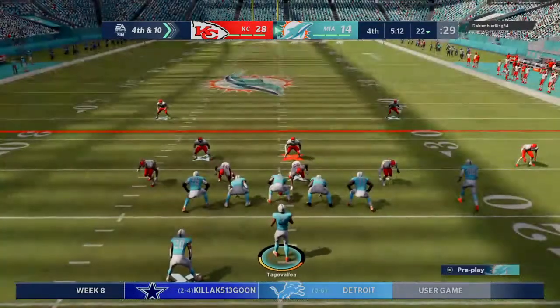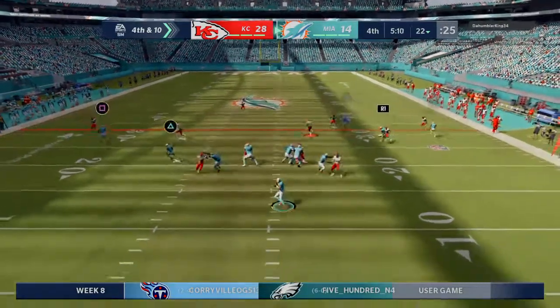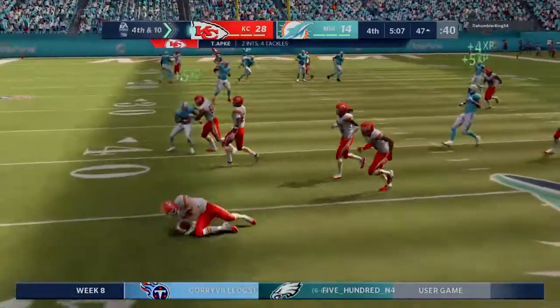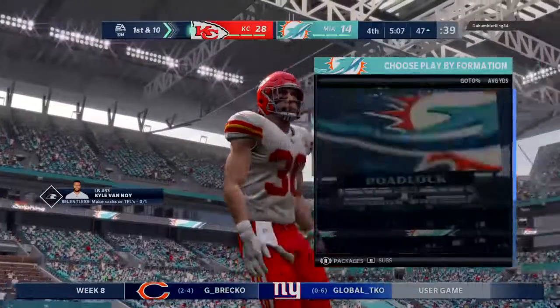All right, they're going to try and keep hope alive here on 4th down. They're going for it. Here's Tua with it. He's going to fire one deep over the middle. And some room to roam now. And they'll start out with great field position at the 47-yard line in enemy territory.